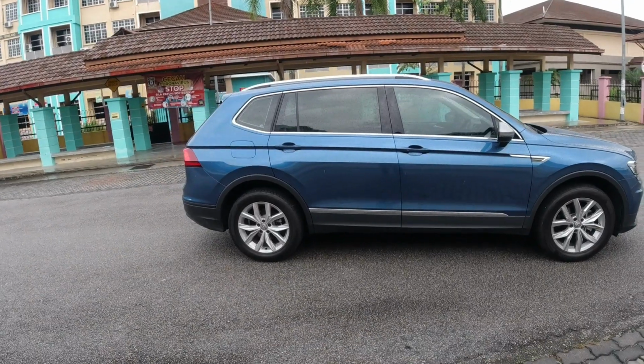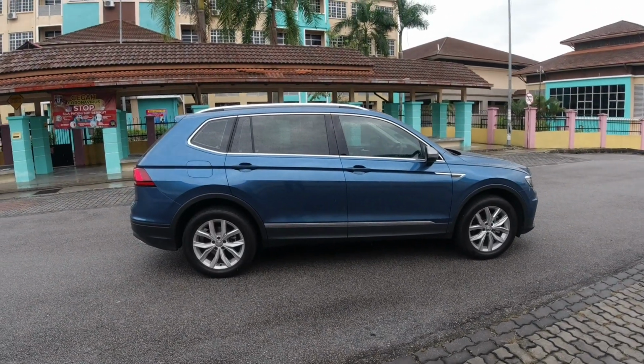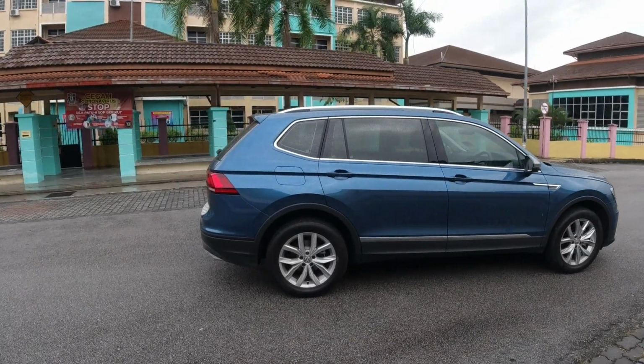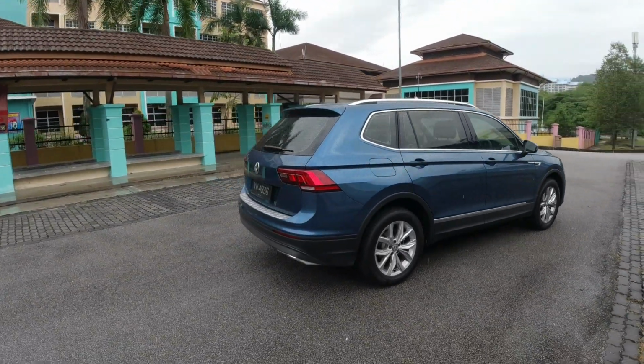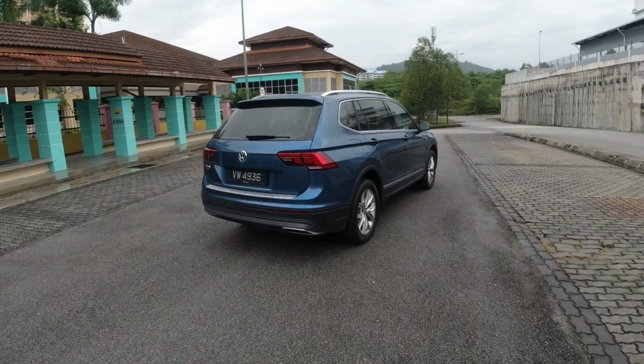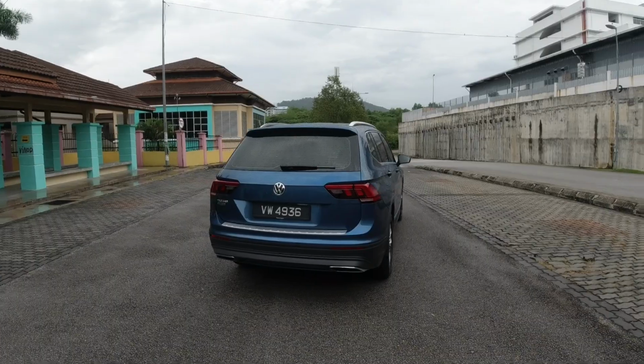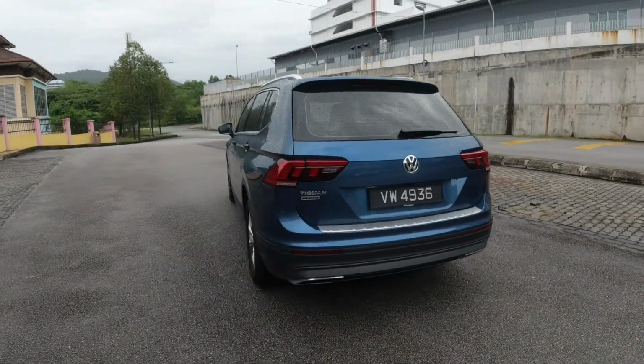So design wise, I think it's spot on. I mean, it's a nice looking SUV. Given 10 years down the road, I think this SUV will still be a good looking SUV. So yeah, good on VW. Looks wise, no complaints.